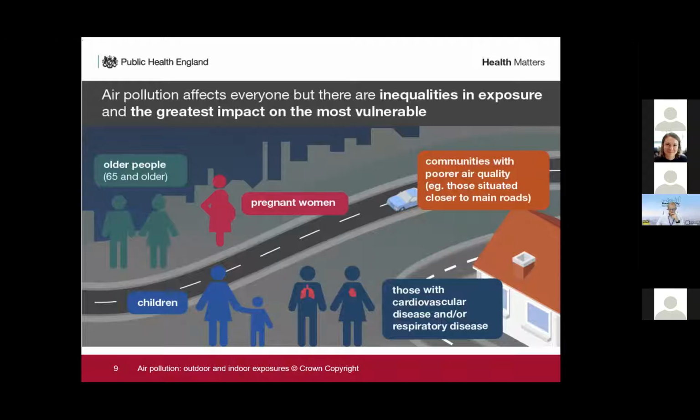And this slide shows some of the groups that are more affected by air pollution. Although it can be harmful to everyone, some people are more affected, and that's either because they live in a polluted area, they're exposed to higher levels of air pollution in their day-to-day lives, or they're more susceptible to health problems caused by air pollution, perhaps because they have pre-existing cardiovascular disease or respiratory diseases. And the most vulnerable groups have got all of those disadvantages in terms of potentially pre-existing health conditions and also living in poor outdoor or indoor environments or combinations thereof.